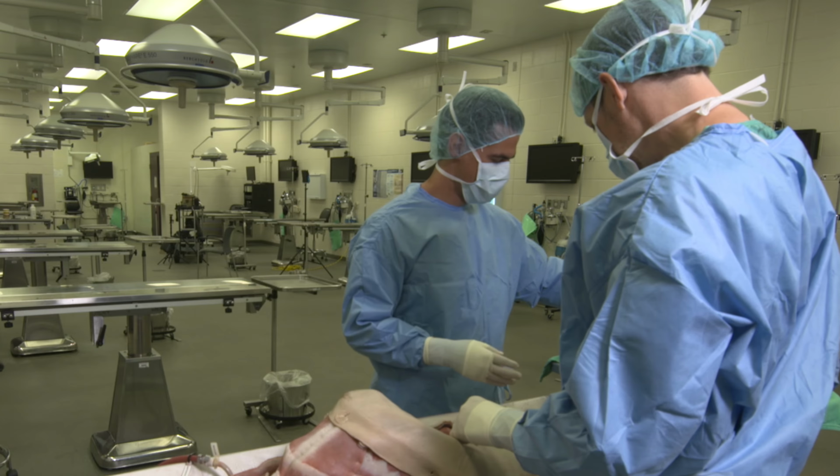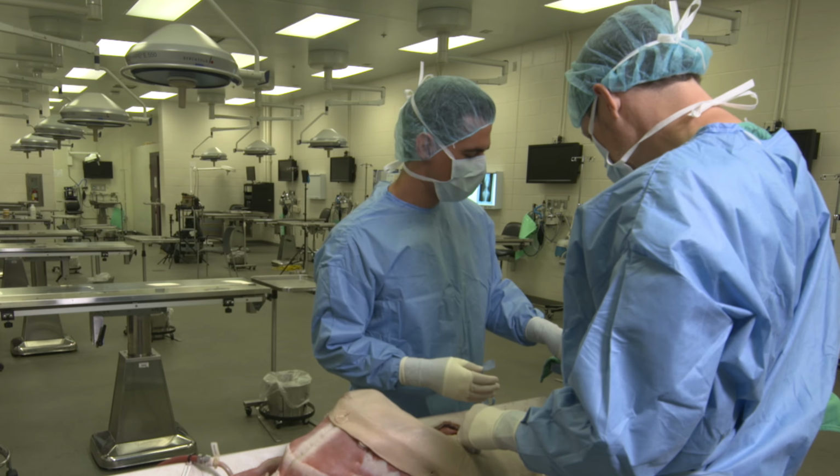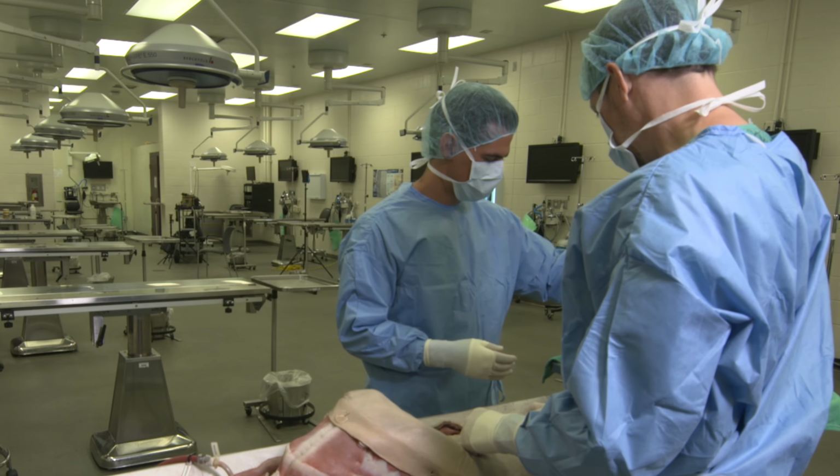For example, GI surgery, very, very commonly performed. Dogs eat rocks and toys and they plug up their guts and then they need to have surgery. If you don't do the surgery correctly, there is a good chance they're not going to survive because they're going to leak the contents of their bowel into their abdomen.